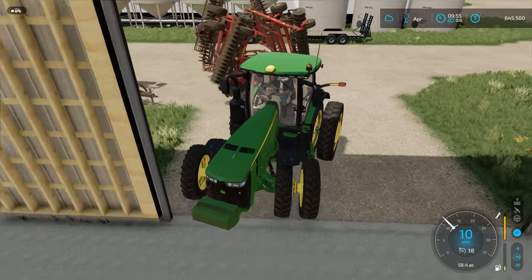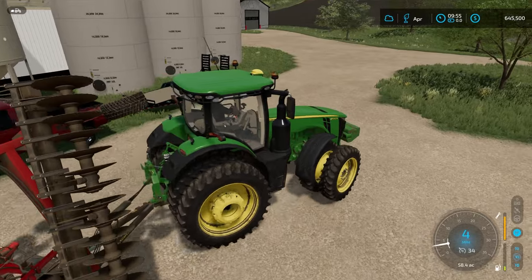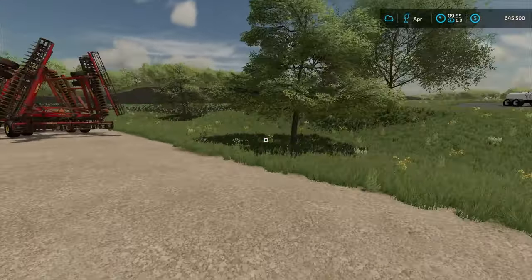Perfect. Hey, where do you want this tractor at? Just park it around the corner. Get it out of the way. All right, I'm going to park in front of the shed door over here. Shut that off right there. Nice little setup in there. Yeah, I really like it.